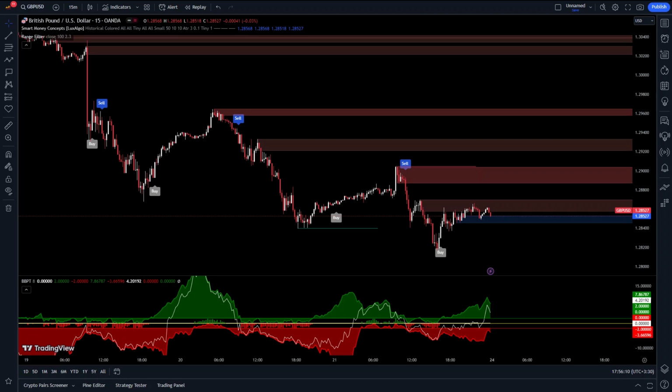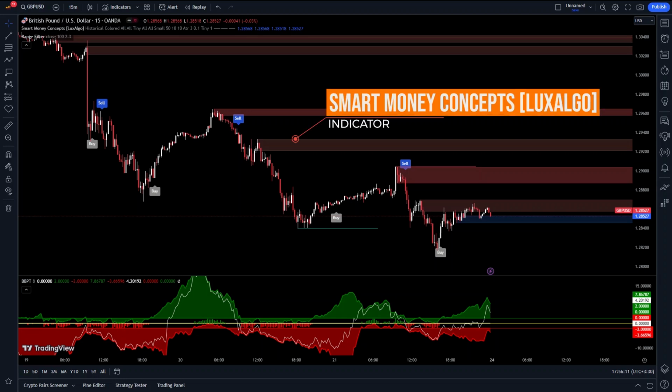I have used three indicators in this strategy. Smart Money Concepts, LuxAlgo. This indicator is an all-in-one tool that displays market structure, order blocks, premium and discount zones, equal highs and lows, and many other features. Traders can use this tool to mark up their charts with commonly used price action methodologies.